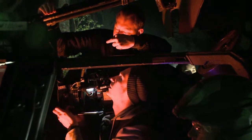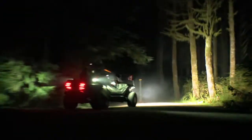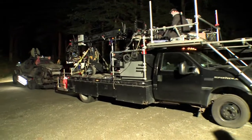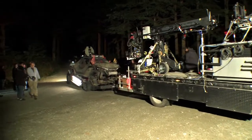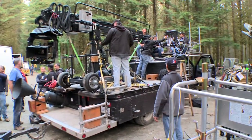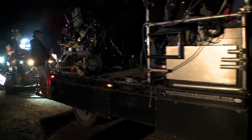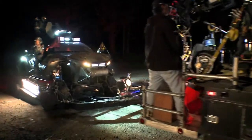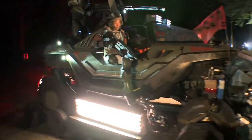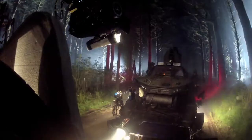The Warthog was definitely one of our most intense sequences. We spent 2 nights just doing the high-octane driving work. The 2 basic rigs that we used: one towed the Warthog, and then we slung a big telescoping crane off the back of that. That was a big, monstrous, clunky machine, being towed off a process trailer, and between the cast and all the crew on this rig, I think it was 19 people being towed along. 19 people and 52 lights.